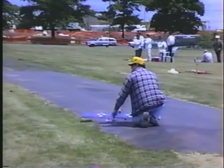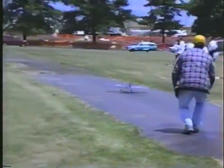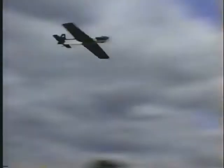But we did have a good time today, and it was good getting away from the sheetrock for a while. Getting out in the fresh air, in God's clean air. Smelling some balsa wood burn. Get some hot stuff on your toes.